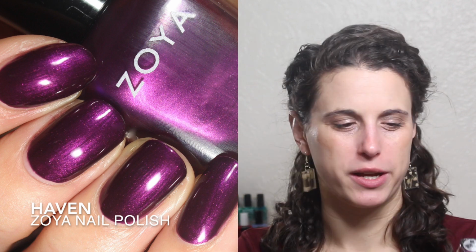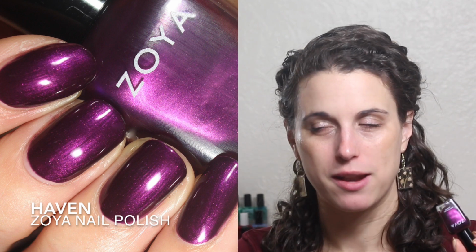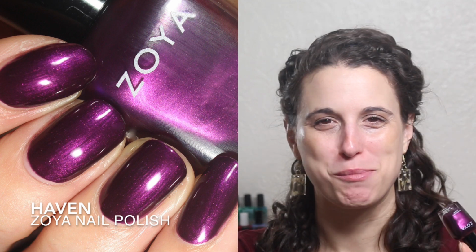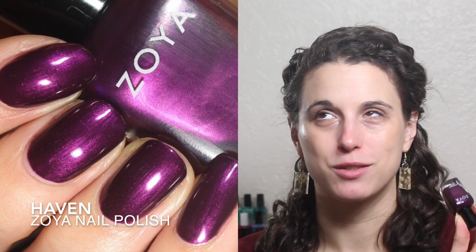I do really want to do a purple metallics comparison because Zoya has a bunch of them, and so I might be jumping that ahead of the line. I'm gonna finish up grays, and then I might do purple metallics because they're stunning. They're so beautiful.